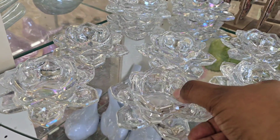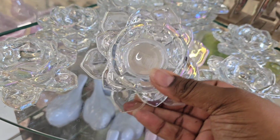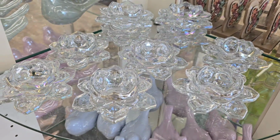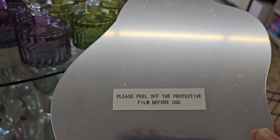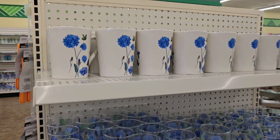Here's another item that just came out. These are solid glass flower petal votive candle holders. I just think that these are absolutely gorgeous and I love that really pretty finish to them. These are another new item and I've never seen it before. This is kind of like an odd shaped mirror on a stand. Now that film on the top is just to protect the mirror, but I thought that was neat and it would be fun to craft with.